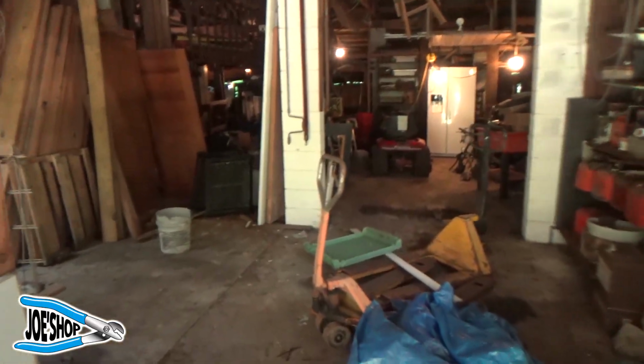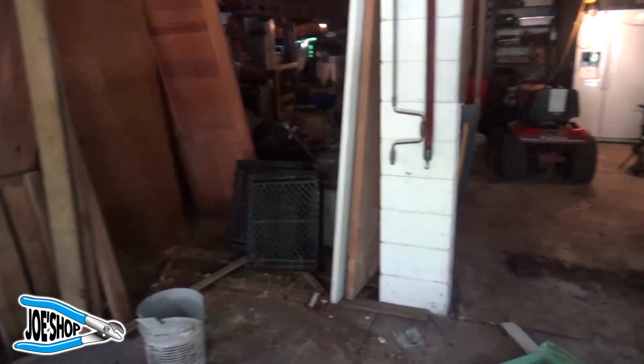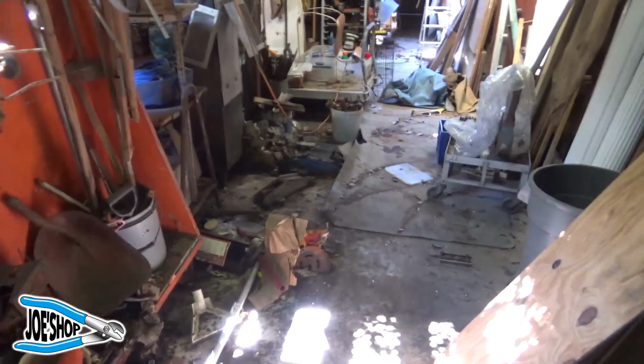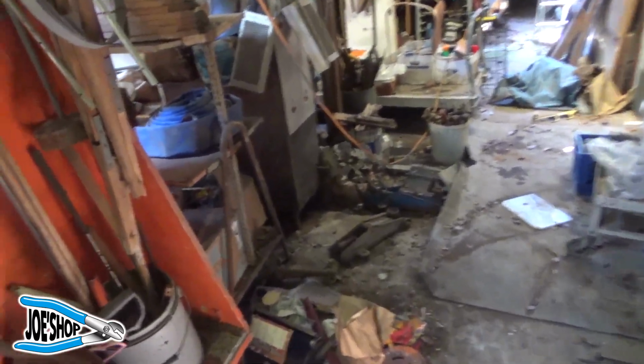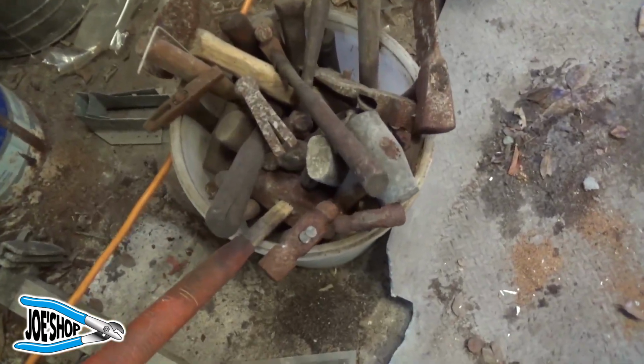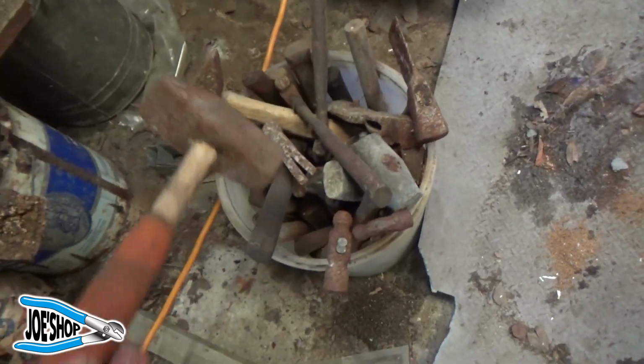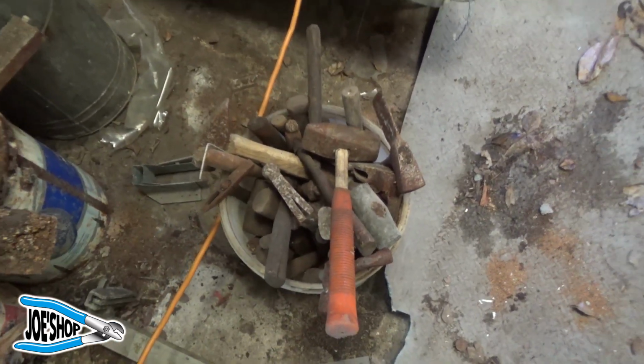And it's relatively... I mean, well, let me qualify that. What I was hoping is that as I pick up the crap, the junk, the obvious stuff that needs to go to the landfill, I would find cool things. And I am finding that. Look at this bucket of hammers. That's a 5 or 3 gallon bucket. There's probably got to be 25 hammers in there.